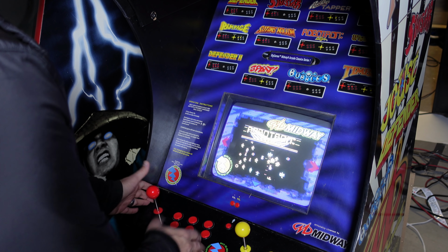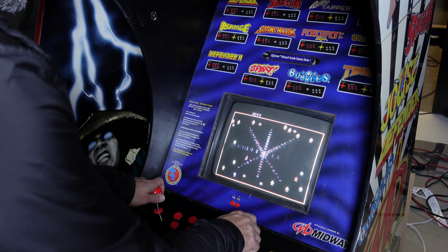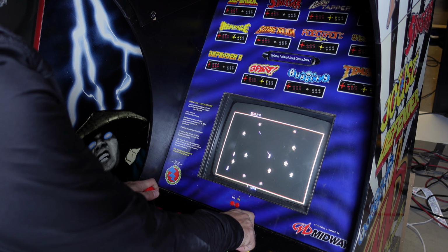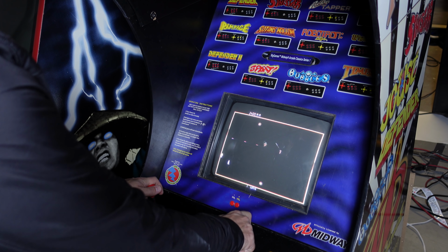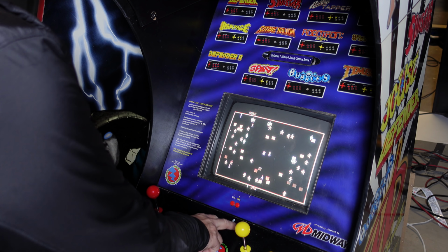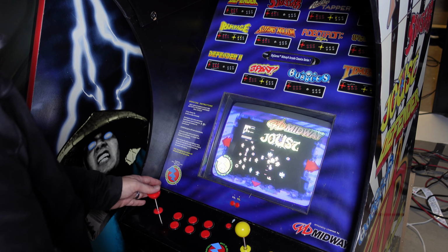Now, what I thought was interesting is Robotron 2084 is on here, and they do have it configured for dual sticks. So that's kind of cool, and it's actually quite fun playing it on here, believe it or not. I'm actually pretty pumped that they would even put that on a system like this. To get back to the main menu, just hold player 1 and player 2 for a couple of seconds, and then it bounces you right back to the menu.